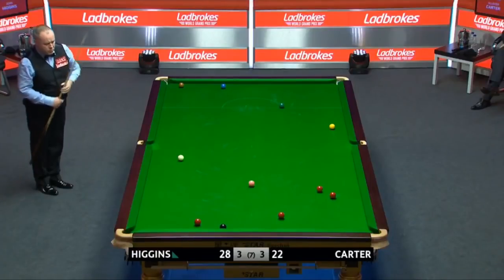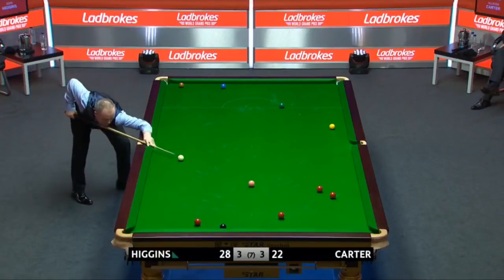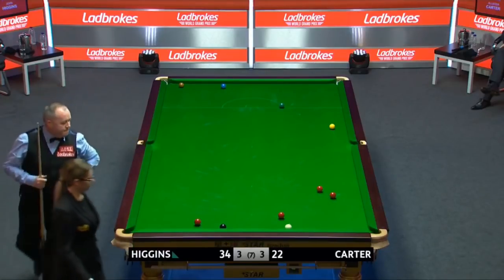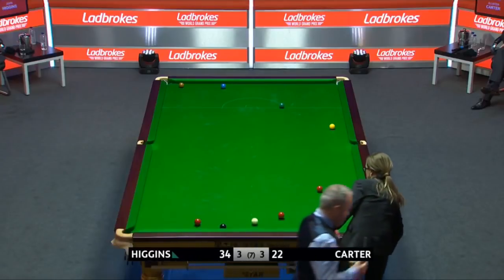Not absolutely perfect, but I think he's all right here, topping this through 2 cushions. Can't snooker himself. He's playing for the left-hand red. The reason he's playing that, he can't snooker himself on it with a black. Good shot, clever shot, and a nice little angle on it.